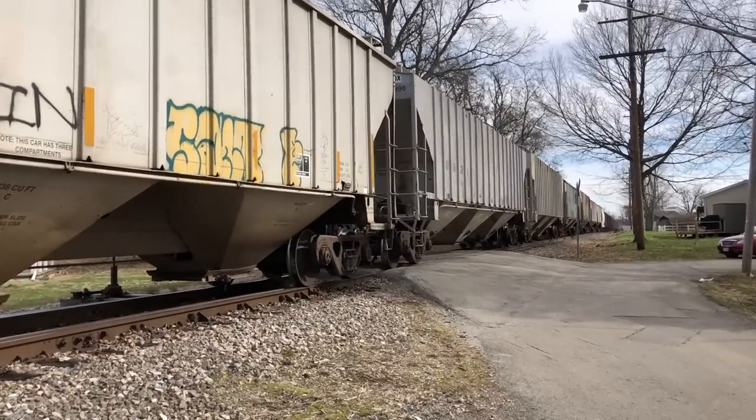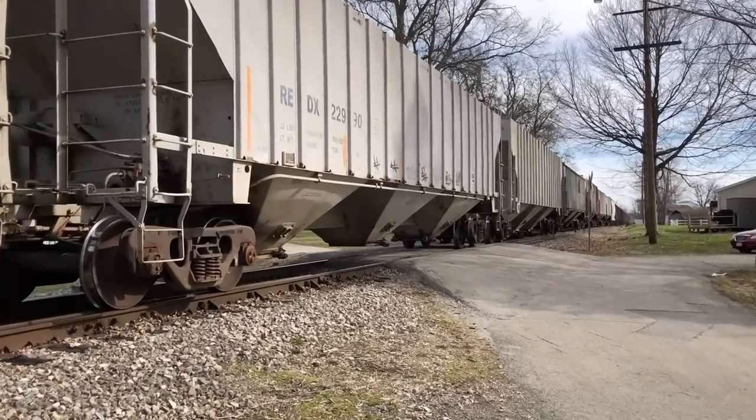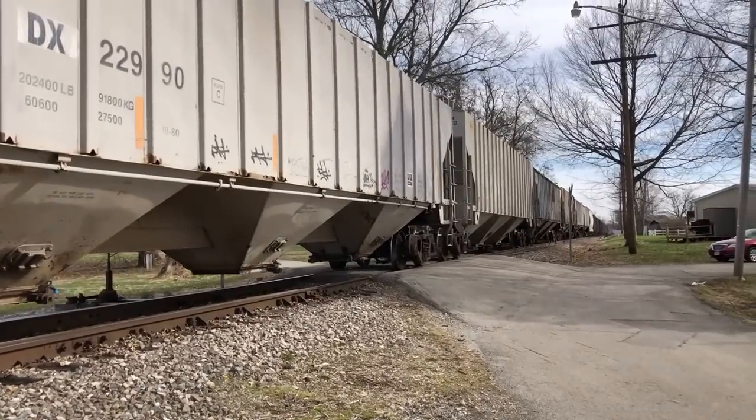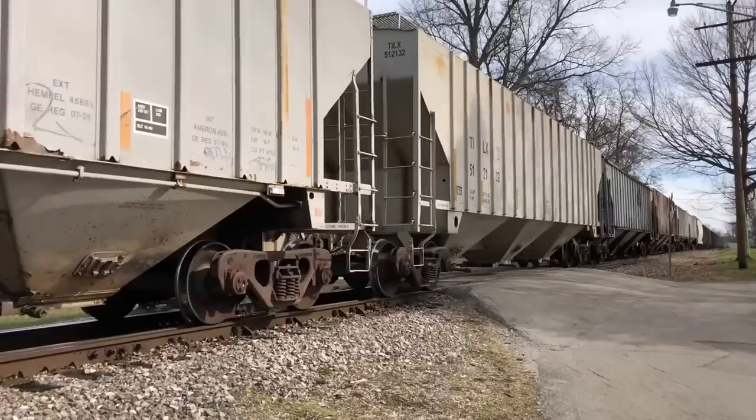That is a strong locomotive. All these cars on this little slope right here. I've got some videos of the GP49 stalling out on this grade.